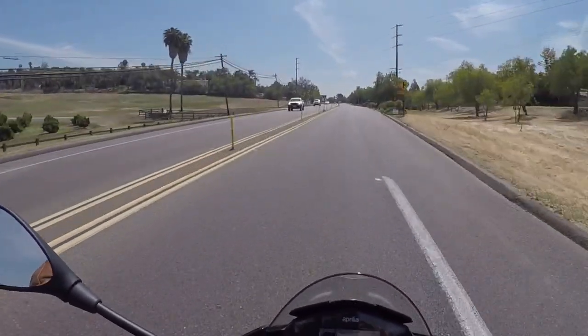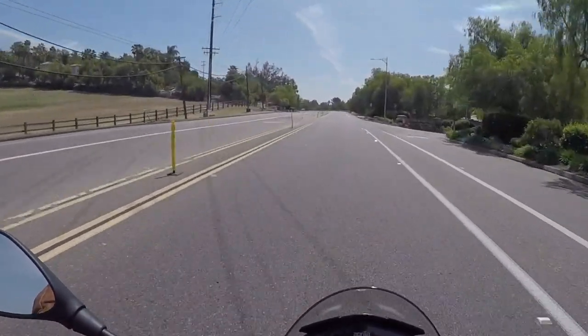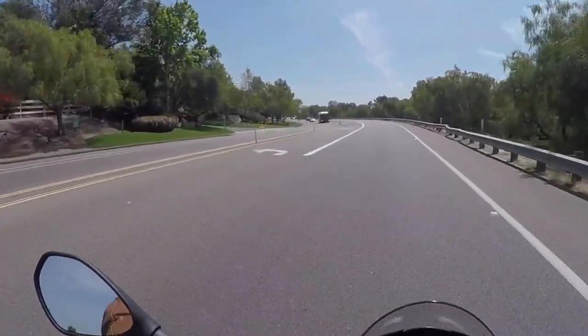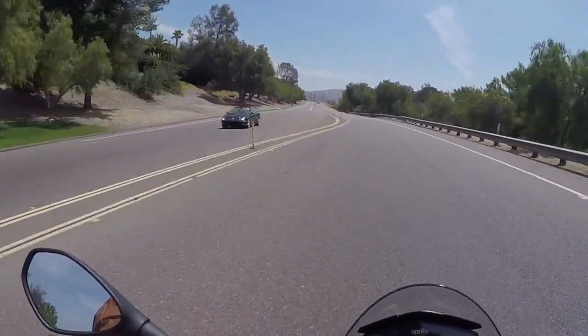Hope the sound comes through. I'm running directly into the wind. It seems like there's a direct offshore wind here. Hope the sound does make it through. But it is a glorious day. It's in the mid-high 60s. Somebody tell me what that means in centigrade metric.